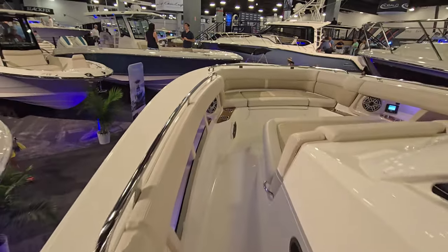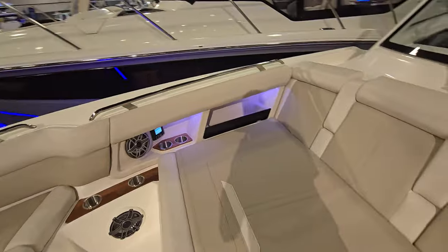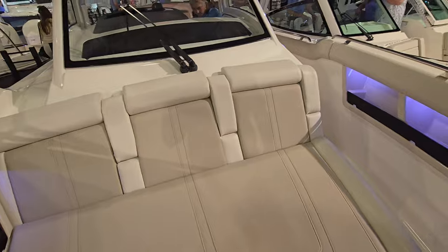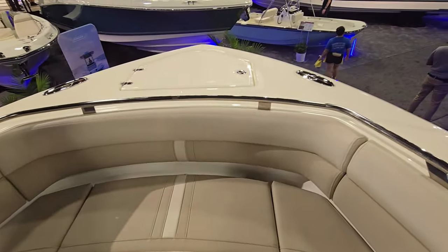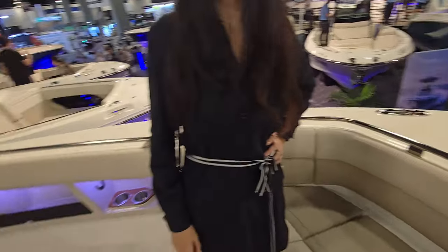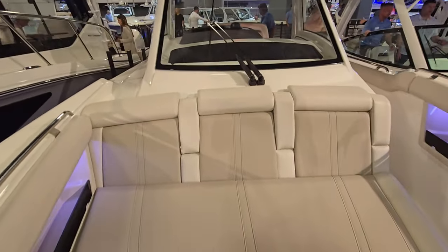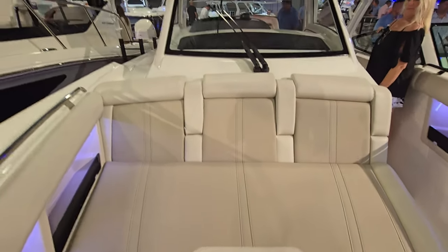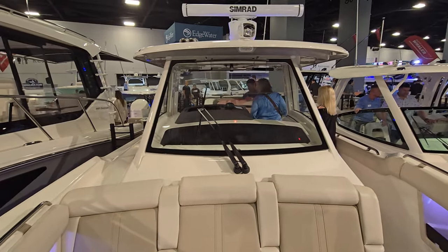Heading forward to the bow. I love this layout. Nice big sun pad. Comfortable seating for three across. And then a little bow area for the kids. Ours just love to sit here, hold on the rails and be on their knees and feel the wind in their face. Or just chill in this area, yep. Very, very nice. Love it. All right, 350 Realm, an amazing boat.